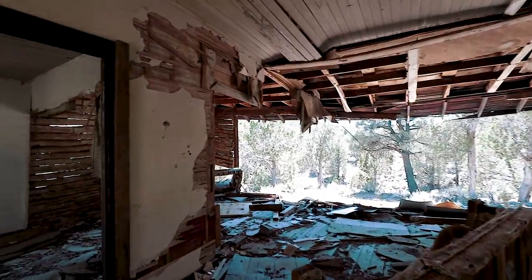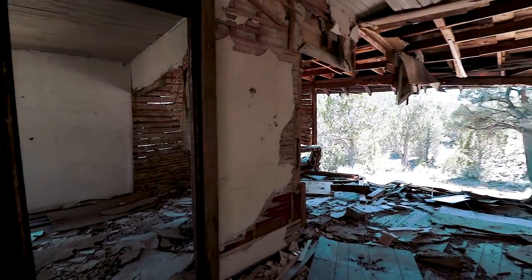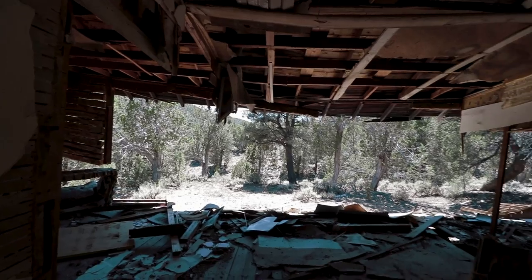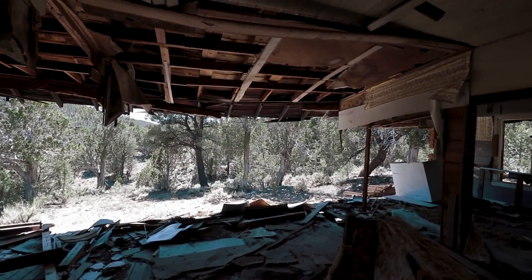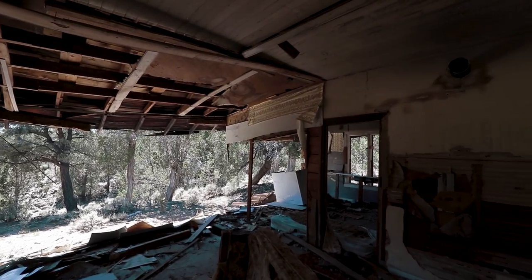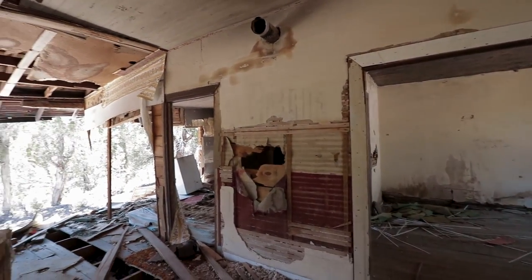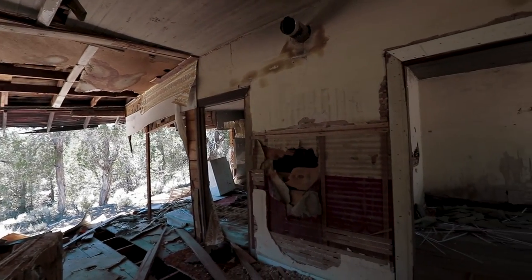Wow, the floors are pretty soft, guys. Here's something, check it out, guys. There's a little stream running out the back. Got some old wallpaper right there. It's pretty cool. I mean, usually I prefer places in much better condition than this.